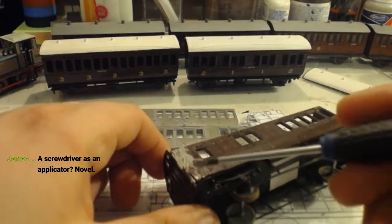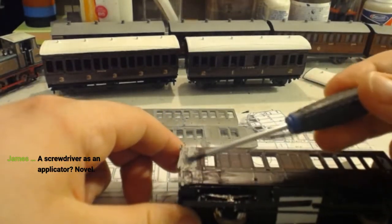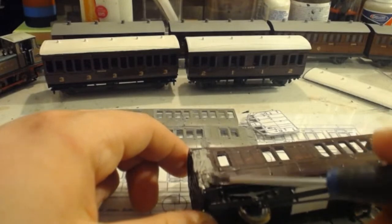Screwdriver as an applicator, novel. Yes, I keep meaning to get a proper applicator for this, but until I do, a flathead screwdriver does the trick quite well.